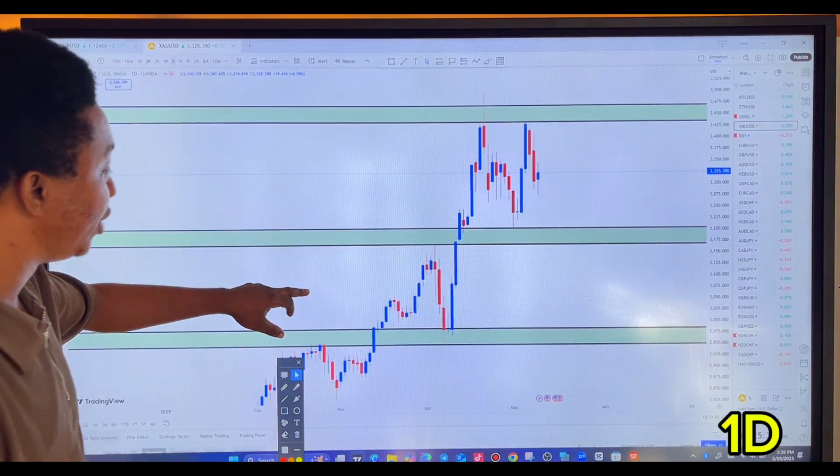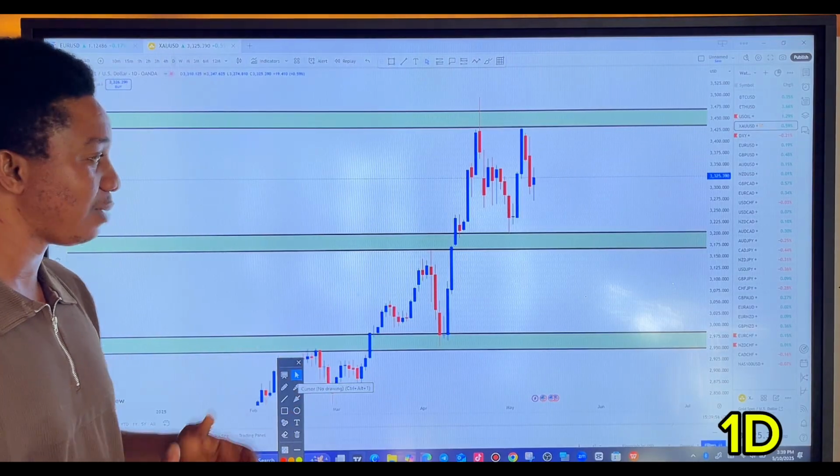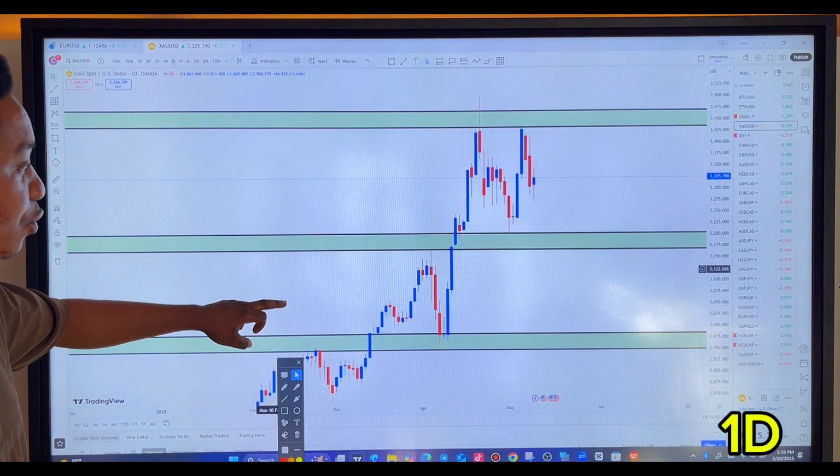I think we did take an entry on gold which hit our stop loss. So you know we've been hitting losses back to back. It is normal in the game. Okay, we keep moving forward, we keep improving.